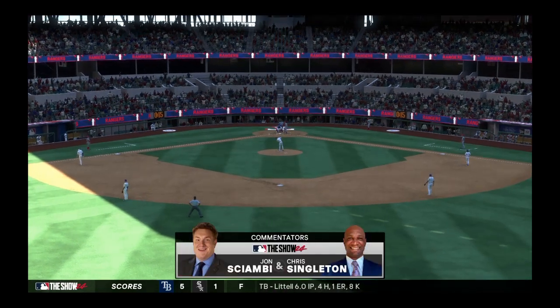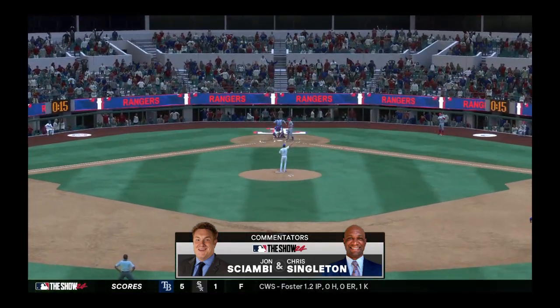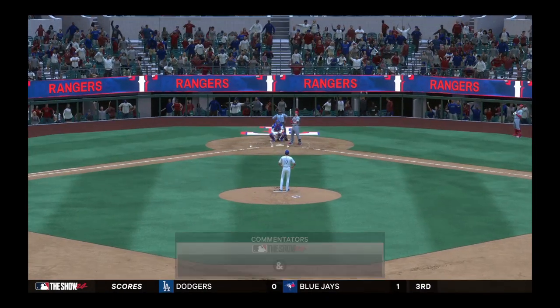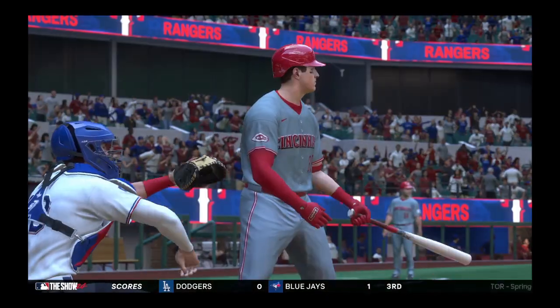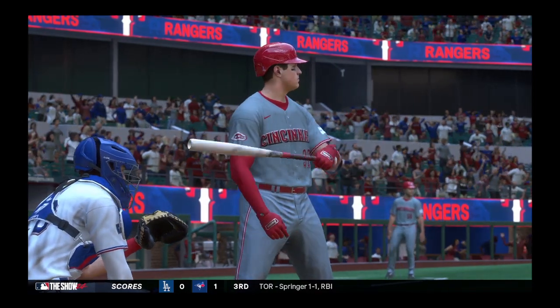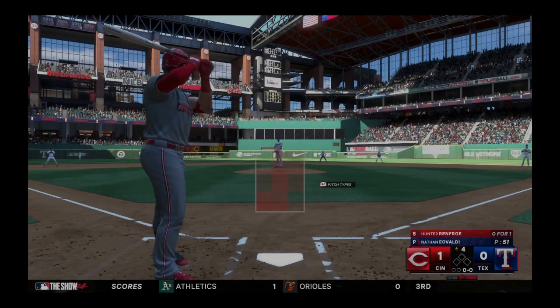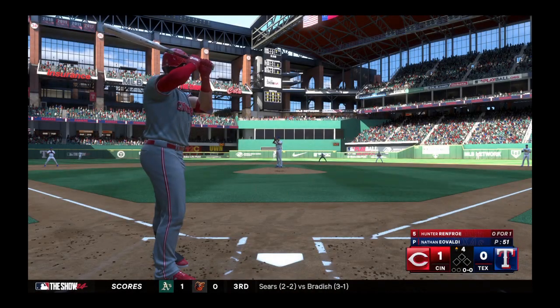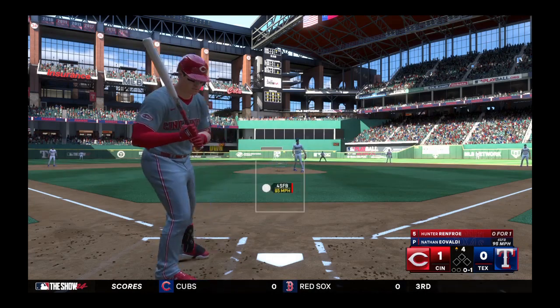Back in Arlington, John Shelby with Chris Singleton, and set to lead off the fourth, Hunter Renfroe. Evoldi back to work. Right through there for a strike.